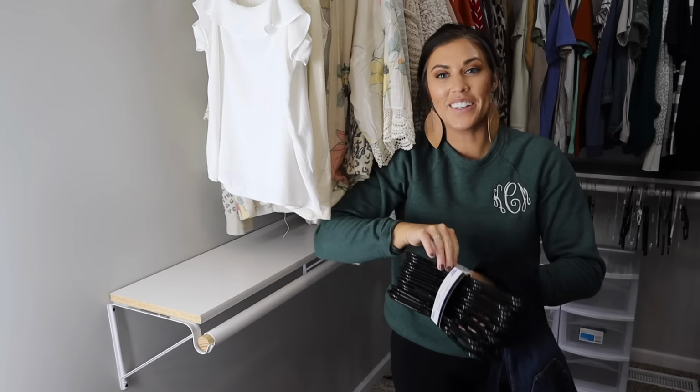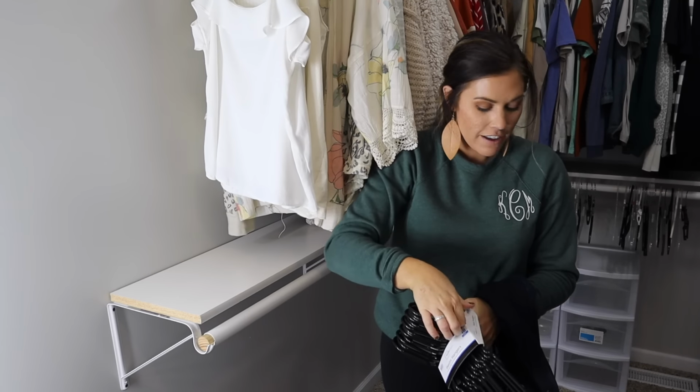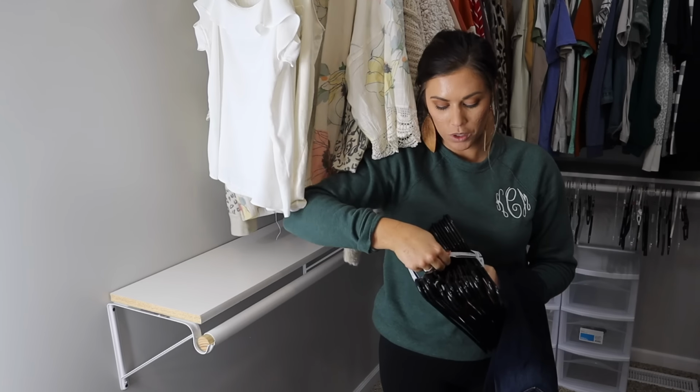Already breaking out the new hangers. Oh, I hope I got enough. I got 5 packs of the 18 count, so hopefully this works.